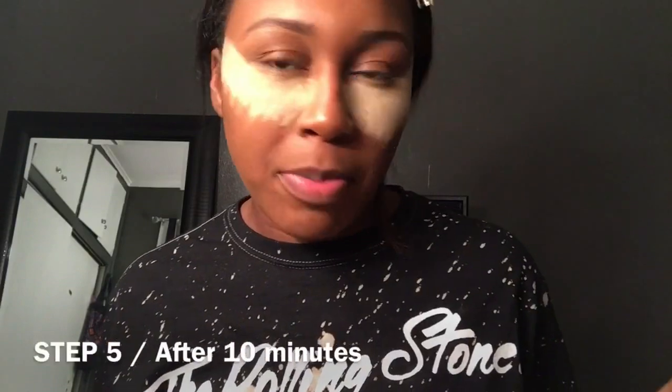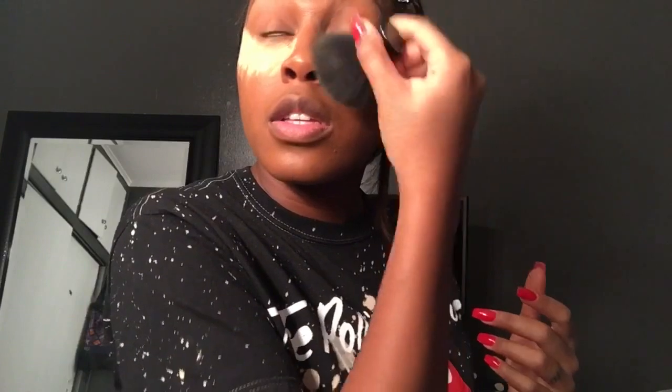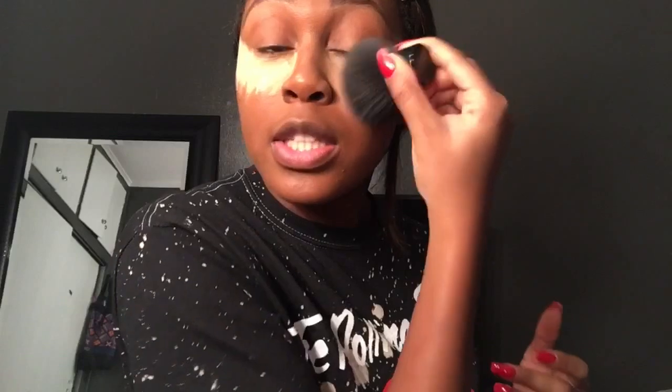Okay, at this point, I'm finished baking. As you can see, it will start to settle into your pores, so you will realize it. Okay, so what I'm gonna use is my e.l.f. duster. I can't say duster. So I'm gonna dust it off, slightly. It might look a little white when you first dust it off, but that's okay, because I'm going to show you what you're going to do next. After that, you're not going to be walking around looking crazy. Trust me, I got you. So we're just going to dust it off, just brush it off.